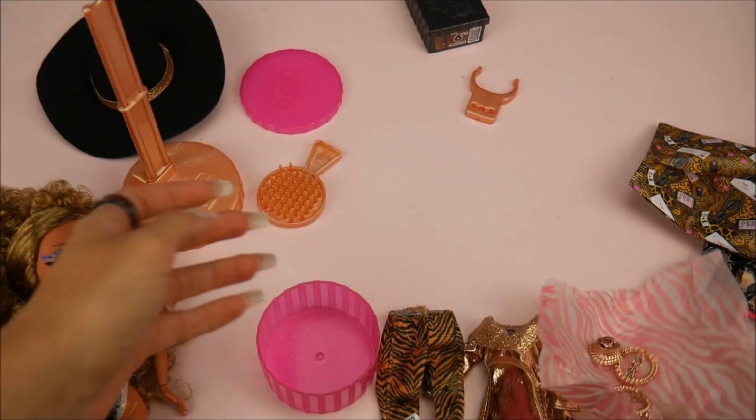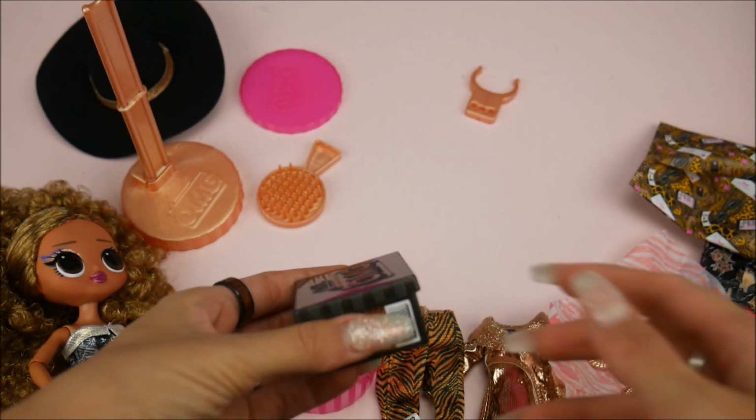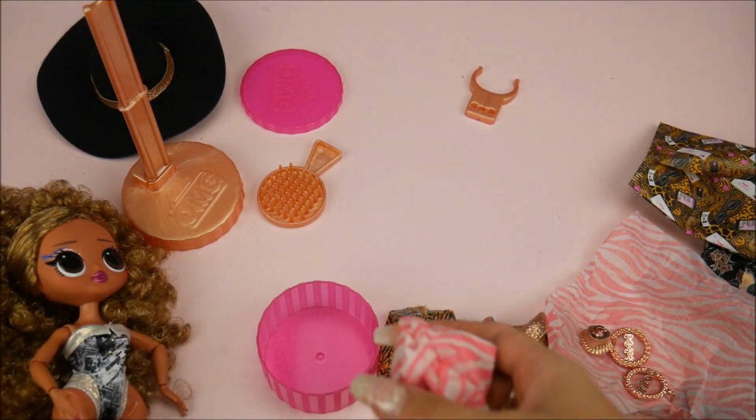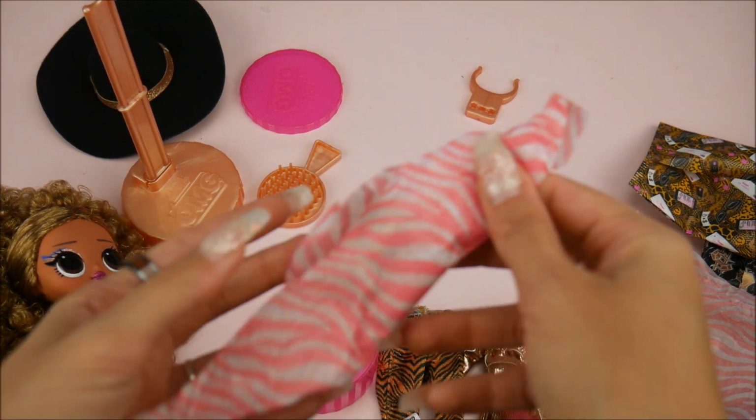I know you guys are gonna be like, she's just so excited about these. I am. And are you ready? Are you ready for the shoes? Are you ready to see the shoes? Close up. Let's see. I'm ready.